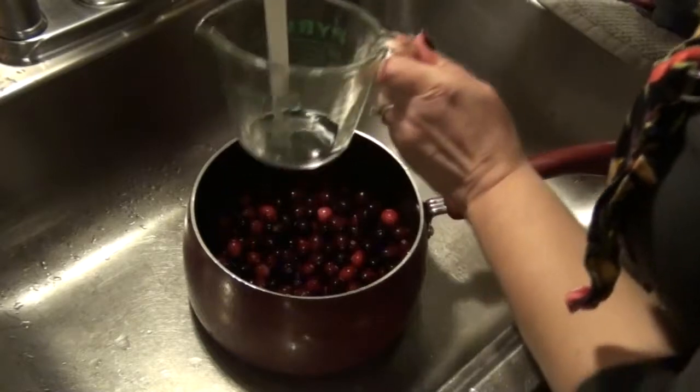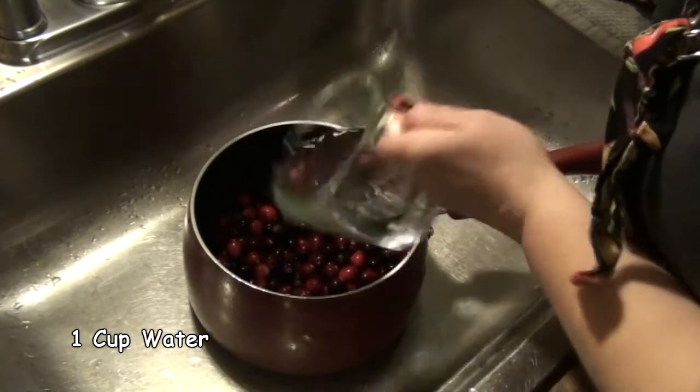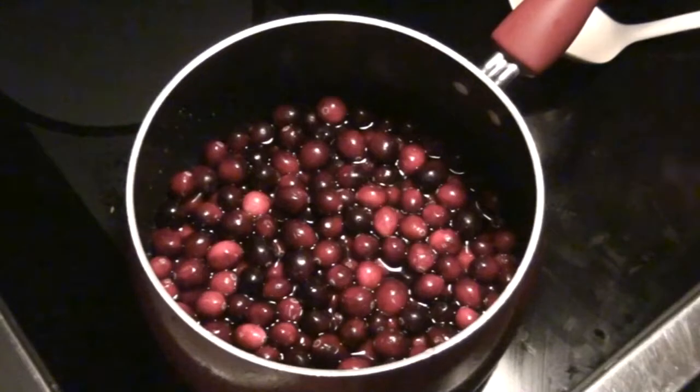I'm going to add to this 1 cup of water. Right on in, and we're going to move over to the stove. Here are my cranberries in their pot with their water over high heat, and we're going to bring it up to a boil.